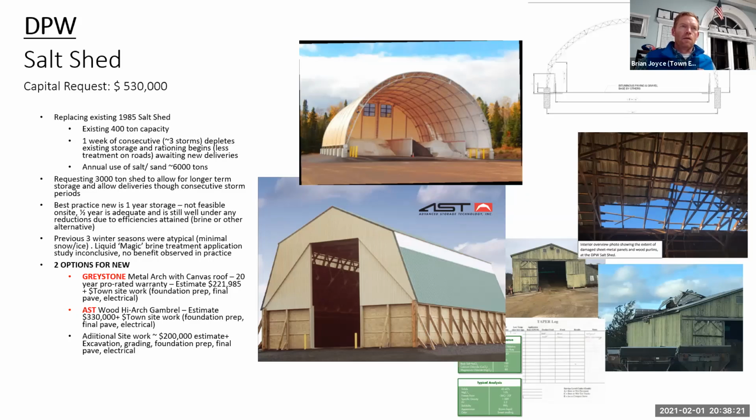So the two options we're looking at, we have the quotes for, and I think Michelle loaded them on the OneDrive. There's a metal arch with a canvas roof you see on top. It's open on the front. It is fully freestanding outside of the salt storage piles. There's an interior baffle, or an interior wall, that sits inside of the footings. So there's almost a walkable space around the perimeter of the building that keeps the product off the gusset plates, the metal, and it allows airflow through the area, so it doesn't lead to corrosion or any kind of building issues.